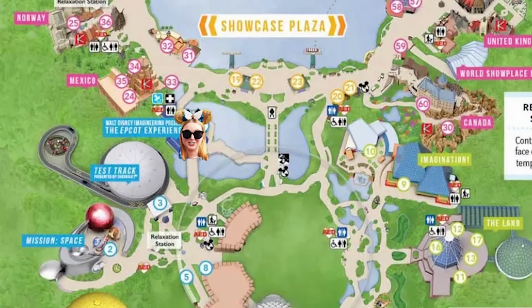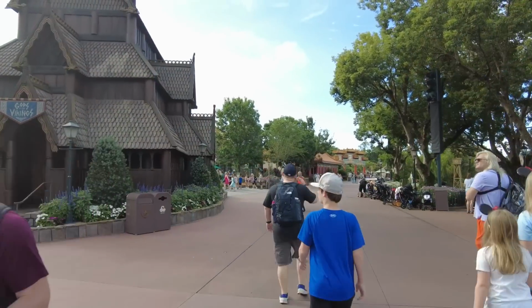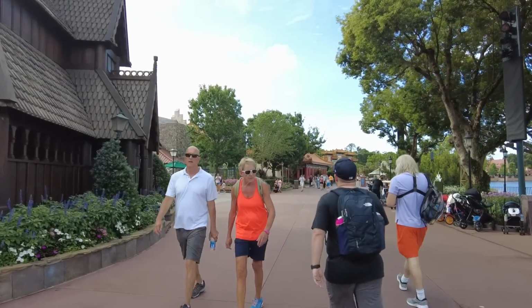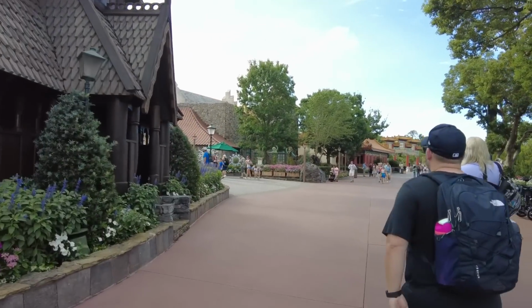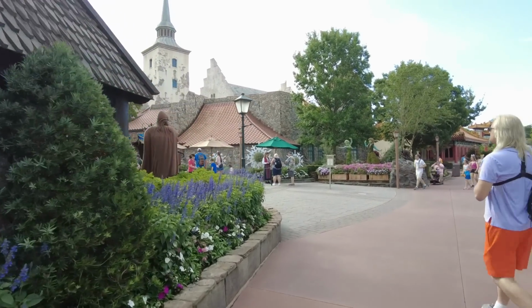Okay, we made it back to Norway. It only took us about 7 minutes. Now I will say I was booking it and I'm sweating. That's part of rope drop, just a lot of exertion really quickly in the morning, but in our opinion, it's worth it. And hopefully we'll find out how worth it with Frozen.